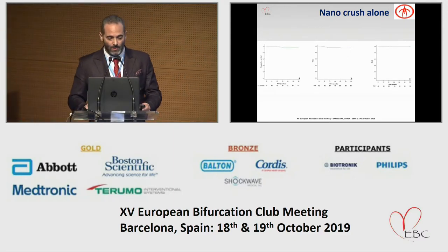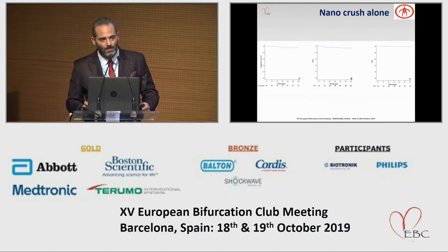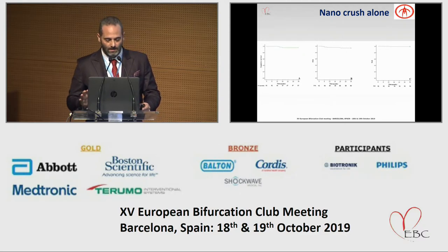About the nano crush alone, you see that the TVR, TLR, and cumulative survival are very nice, and we think we have done a good job with this kind of technique. But again, don't focus too much on the name. I'm sure that I'm not inventing anything new, probably just a standardized design, something that everyone in the cath lab tries more or less to do: use the least amount of crushing possible, and possibly use only very ultra thin struts.